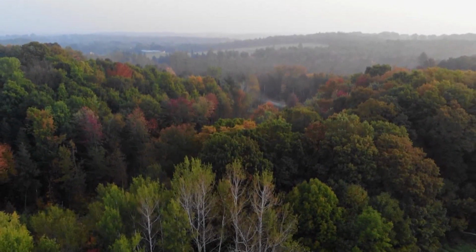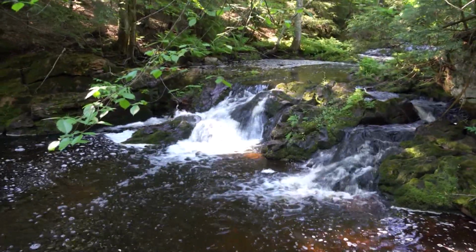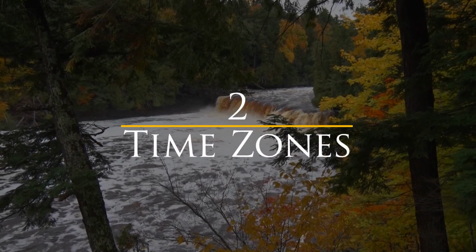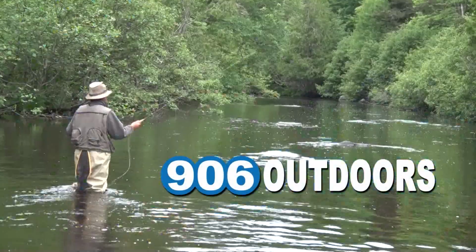9 million acres of forest, 1,700 miles of continuous shoreline, 4,300 lakes, 12,000 miles of streams, more than 300 waterfalls, 15 counties, 2 time zones, and 1 area code. Welcome to the Upper Peninsula. Welcome to 906 Outdoors.